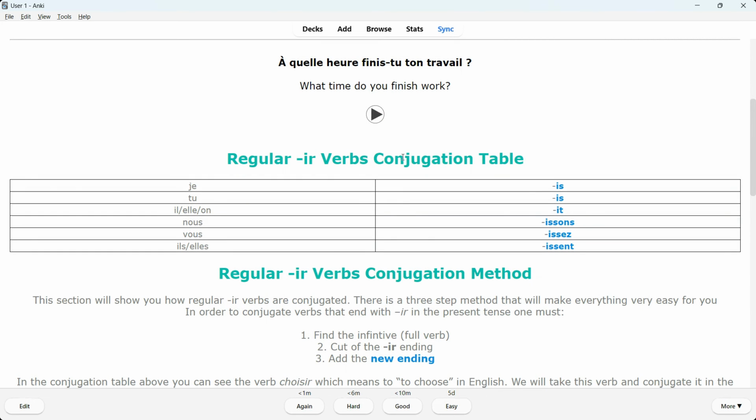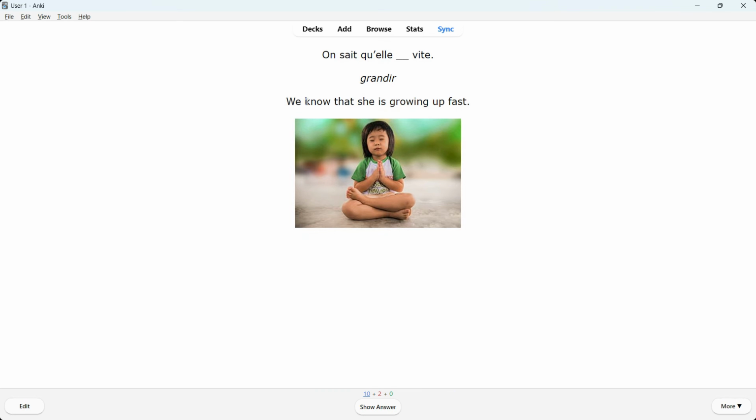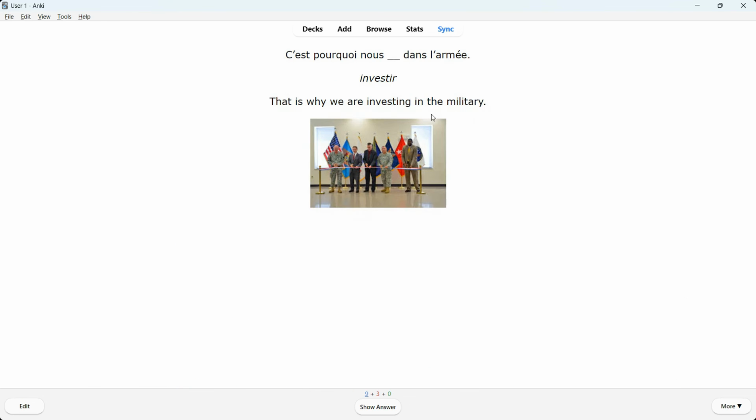And again, explanation areas over here. We cut off the IR ending and add IS because it's tu. We know that she's growing up fast. Grandir. Let's have a look. On sait qu'elle grandit vite. There you have it. Let's do one more.